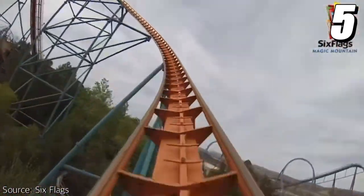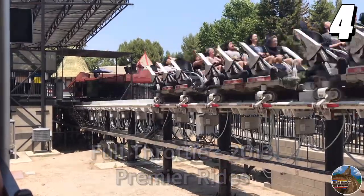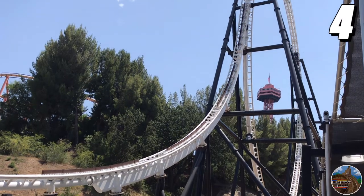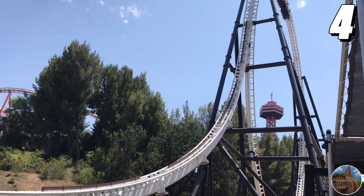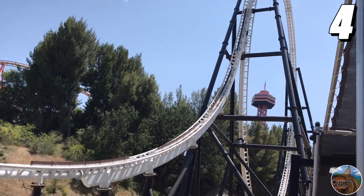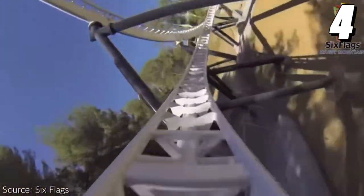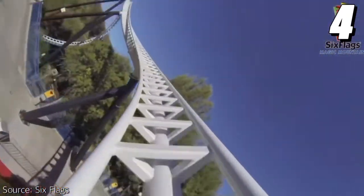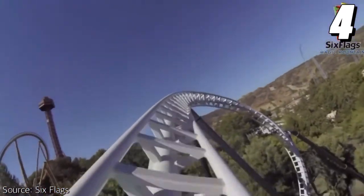Moving on to number 4, we have Full Throttle, yet another roller coaster I'm higher on than most, except this time I really don't have an explanation behind it. I just find Full Throttle to be really fun. Obviously, everybody knows it for its enormous vertical loop at the beginning of the ride. However, the rest of the layout behind that is super interesting as well, featuring a couple of inversions, a few launches, and even diving underground for a brief moment before the end.